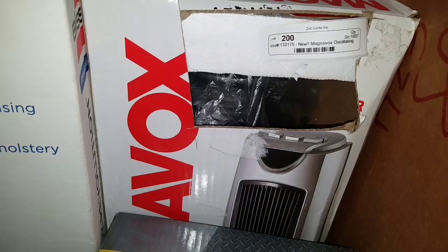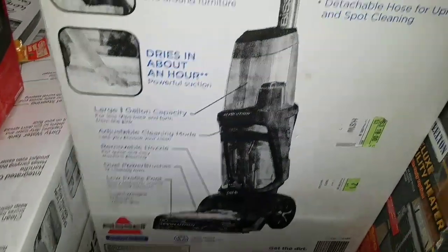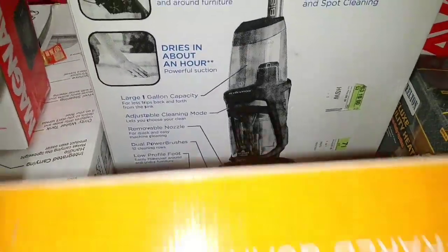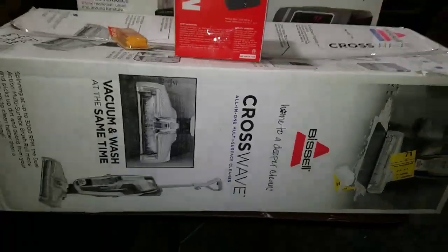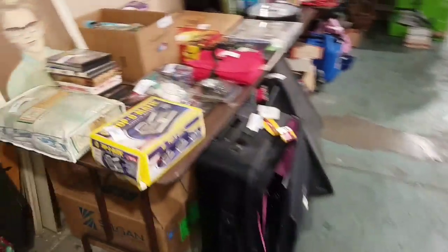New Magnavox, oscillating fan, heater, fan. Look at this thing, Abyssal Pro Heat 2X Revolution. In the box right there. Nice little infrared quartz heater right there. Large room one. Got the Bissell crossover. Magnavox heater. Then we come back over here.